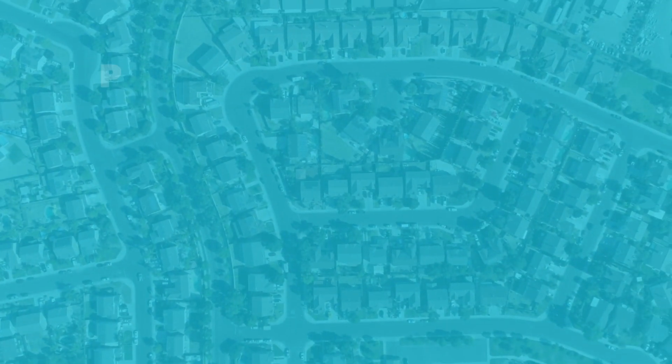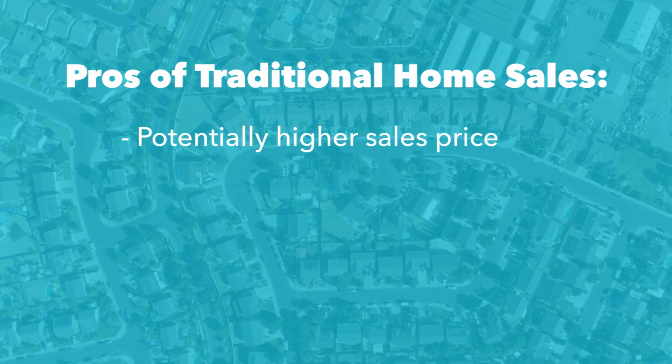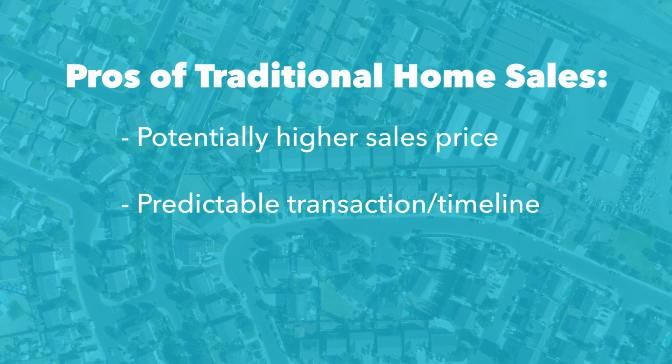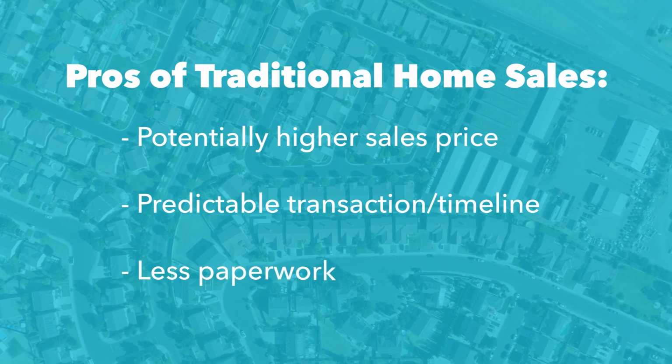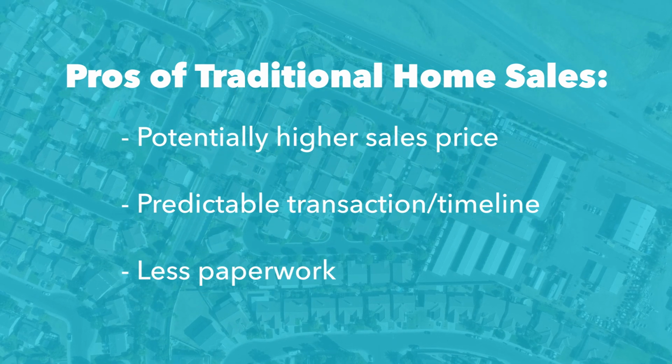The pros of traditional sales include the potential for a higher sales price, a more predictable transaction, including the timeline, and generally less paperwork compared to a short sale or foreclosure, which we'll get into in just a second. So if you're selling, this is going to be your best option financially speaking.